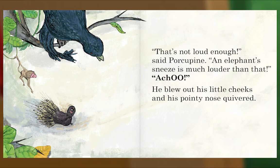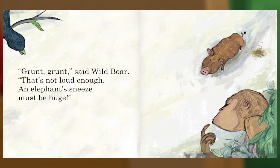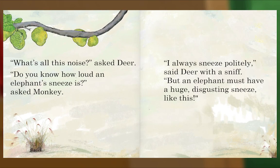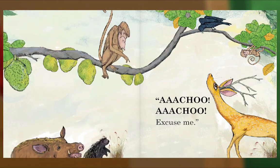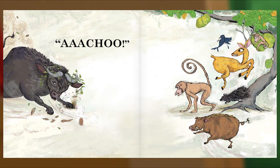Achoo! He blew out his little cheeks and his pointy nose quivered. Grunt, grunt, said Wild Boar. That's not loud enough. An elephant sneeze must be huge. And taking a deep breath, she went, Achoo! Grunt, grunt. What's all this noise? Asked Deer. Do you know how loud an elephant sneeze is? Asked Monkey. I always sneeze politely, said Deer with a sniff. But an elephant must have a huge, disgusting sneeze like this. Achoo! Achoo! Excuse me. Achoo!